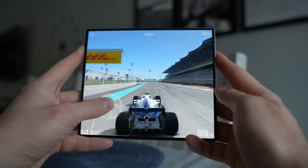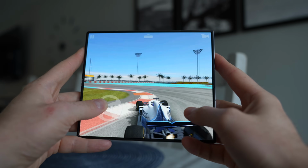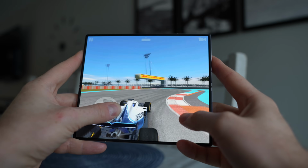Now, powering all of this gaming goodness, you've got a Snapdragon 8 Gen 3 with 12 gigabytes of RAM, which is enough. I have noticed that gaming on this phone for long stretches, it does get warm, specifically on this side of the phone, which is probably where most of the processing is happening.